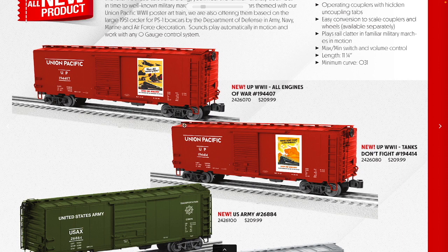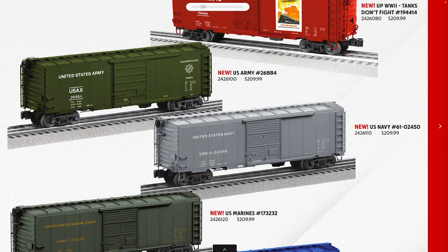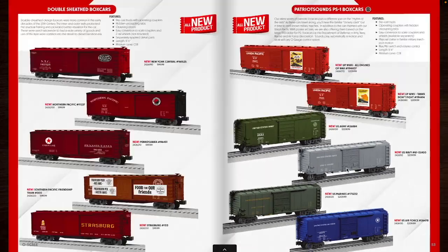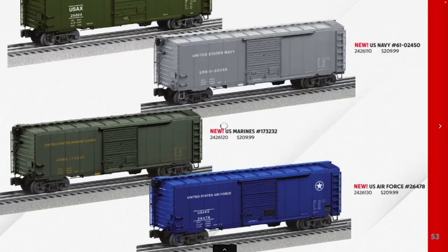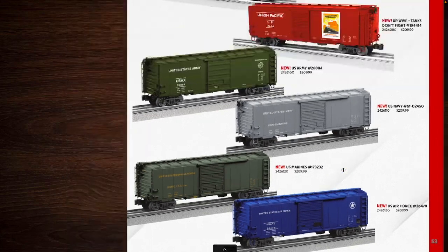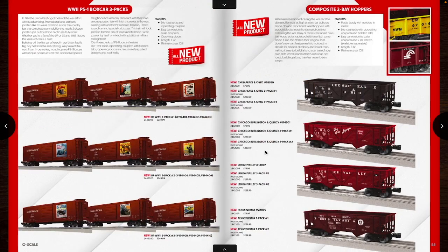So yeah, these two boxcars are possibly going to be on my list. They are beautiful. Also different other U.S. Marines, Navy, Air Force styled Patriot boxcars for you all who have those, especially the U.S. Air Force, that the Alco FA sets, though that is quite a stunning set in that blue and white. I could see that boxcar being paired very nicely.